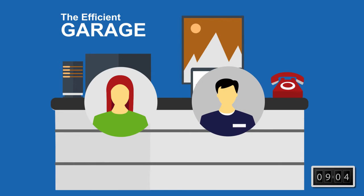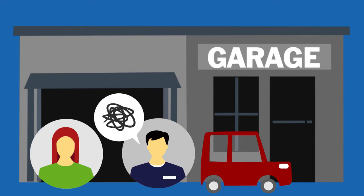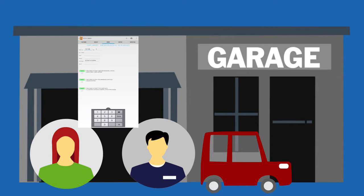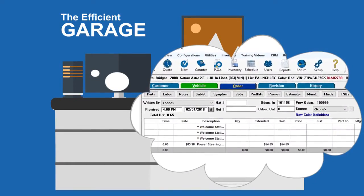The efficient service advisor then takes them out to the vehicle and together they discuss the whoosh, rubbing, stretching noise that happens when they turn. Using a tablet running Mobile Manager Pro, the efficient advisor adds pre-built symptoms to the order, the same ones in the shop management system. The changes update the system in real time, automatically adding labor costs for the diagnostic.